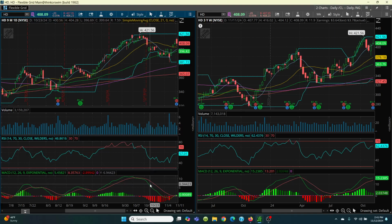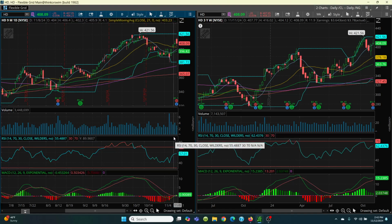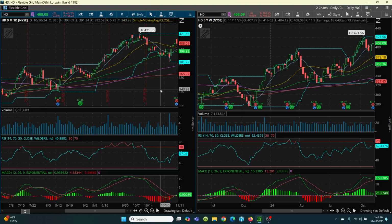When you look at the MACD here, you can see where you bottom out here, and the green is now over your red. That's always a bullish mark. The 57 is just like a flat line, so we have plenty of room there on the upside to go. Okay, so overall, I think Home Depot is going to be a good trade going down the road.